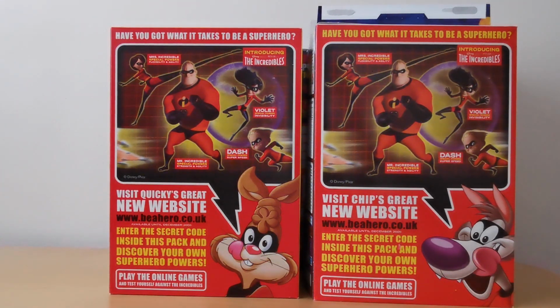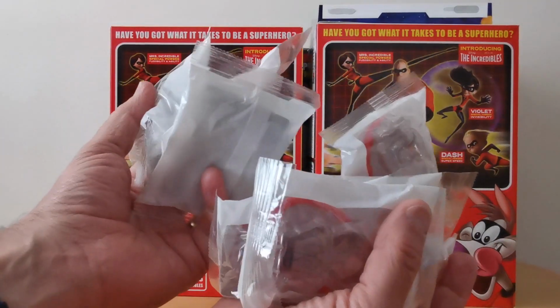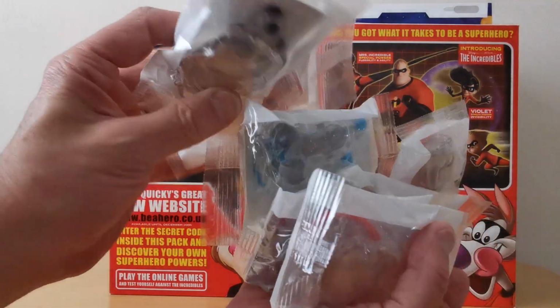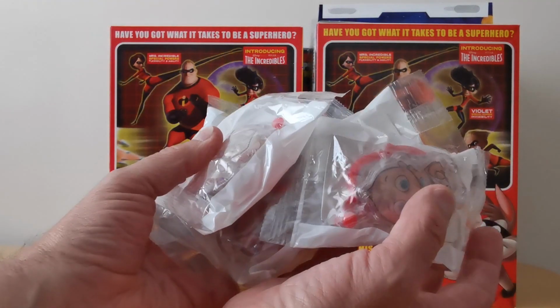Now let's go on to the free gifts. When you open your cereal, they came in the standard sort of Nestle bags, see-through on one side and white on the back, but this is the full set of 8.